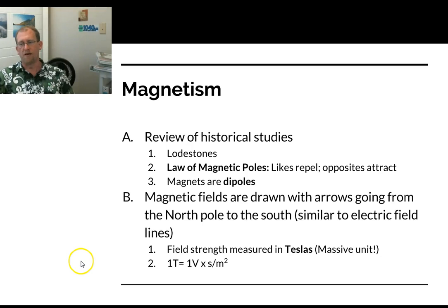Okay, so magnetic fields are like electrical fields, but unlike electrical fields, they have to always be dipoles. Magnetic fields are drawn similarly to electric fields with arrows coming out of the source of the magnetic charge and looping back to the opposite pole of the magnet. So magnetic fields and electrical fields look very similar when they're drawn, and they have arrows that we use, just like we use in electrical fields. The arrows in a magnetic field always point from north to south. So they leave the north pole and they go to the south pole. So depending on where the arrows are going, you can determine if you're looking at the north or the south pole of that magnet.